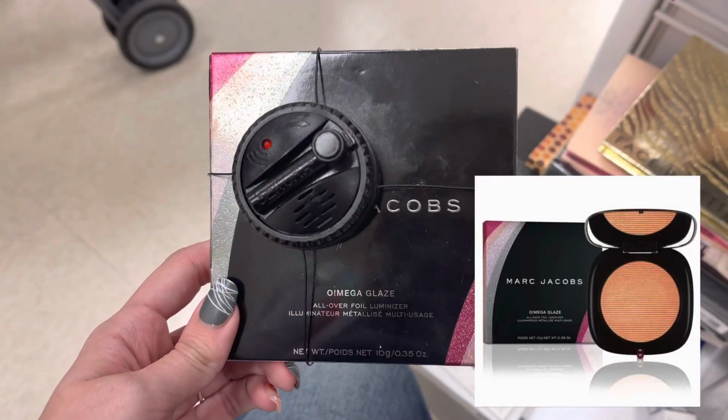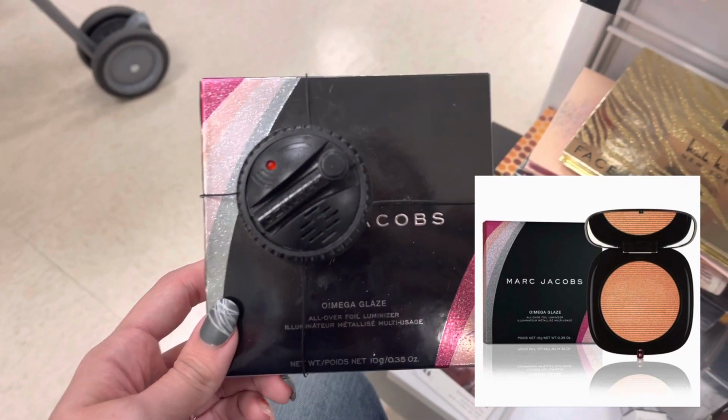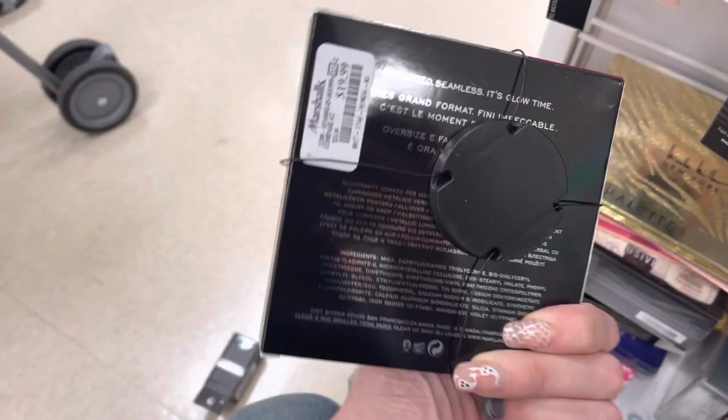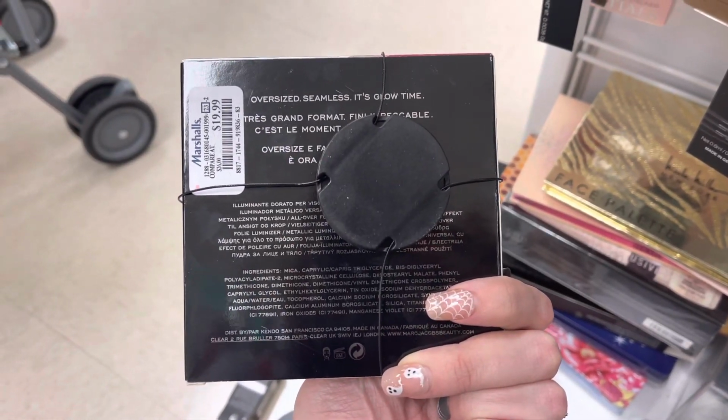So the first thing I found was this Marc Jacobs. This is a glaze illuminator. This was an older one that they no longer carry, but it was only $19.99 here at Marshalls.